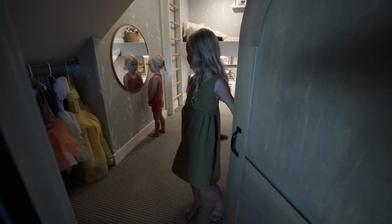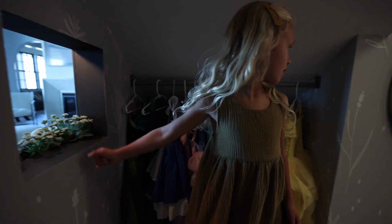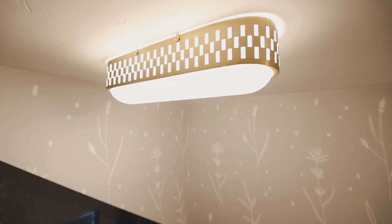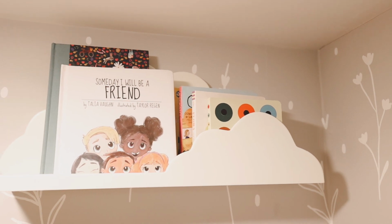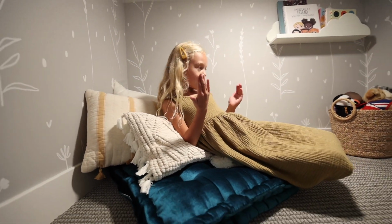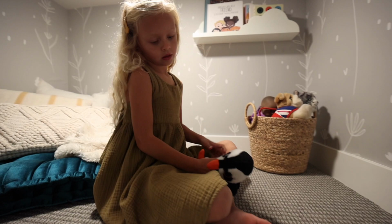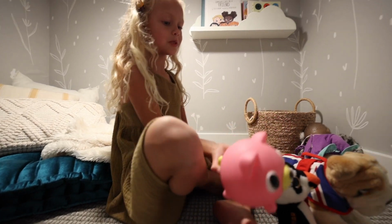Come on inside! So over here we have our princess dresses, little flowers you could see. Then we have a mirror, so if we're in dresses we could see what we look like. A little library nook, and then you read books up here. You can snuggle with a stuffed animal. Where did you get those stuffed animals from, Luz? Do you remember? Faroe Islands, England, and this is from Japan.